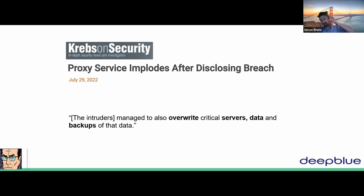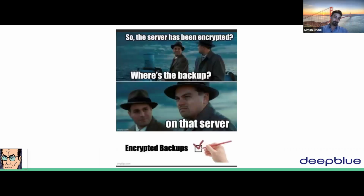So what this means is, if you cannot recover using your backups, you're going to be in so much trouble because you're going to lose basically all of your data. So again, if you're having backups, don't have them locally, because if you're going to have a breach, your backups are also going to get encrypted and lost.